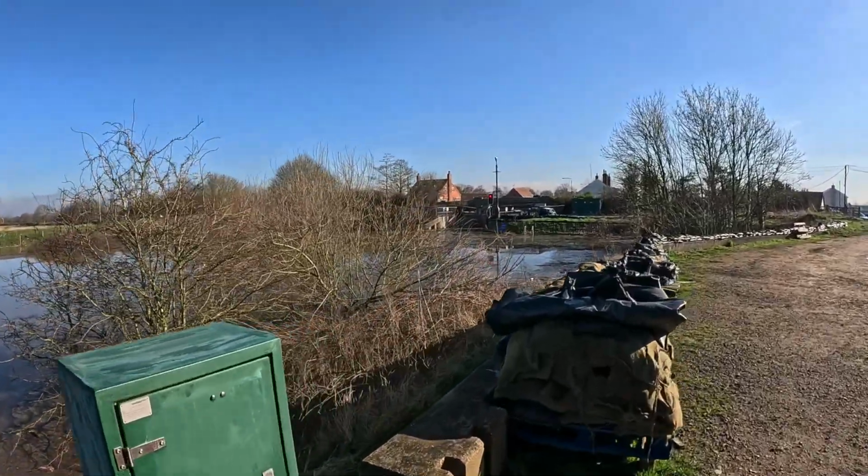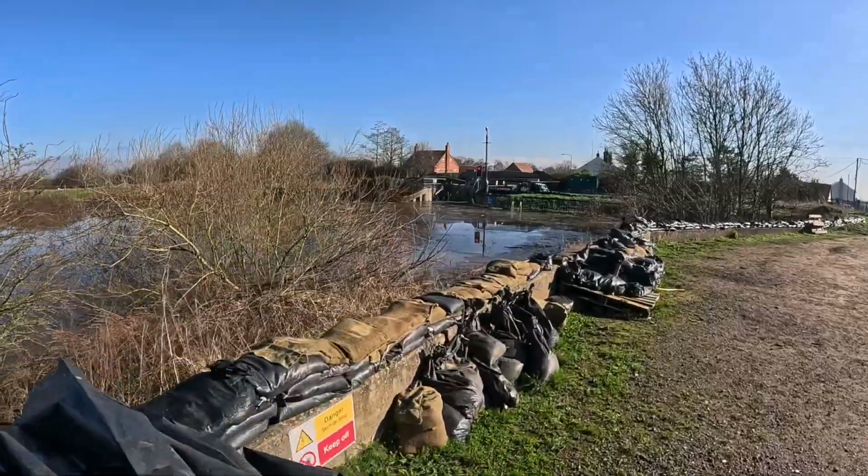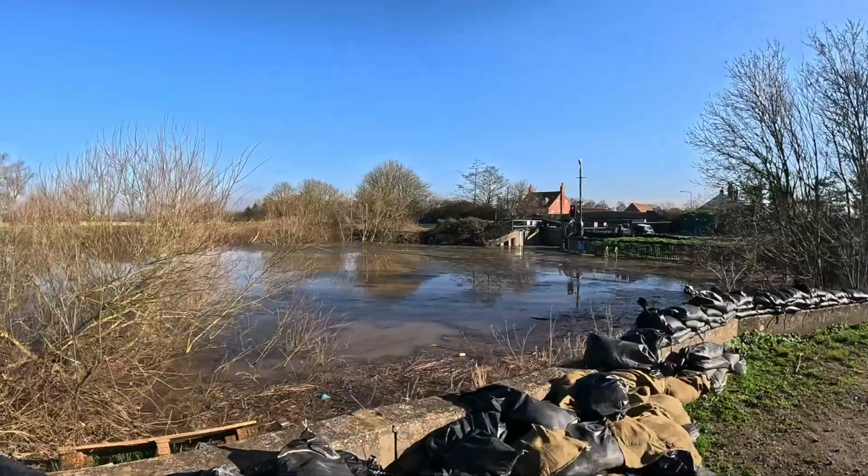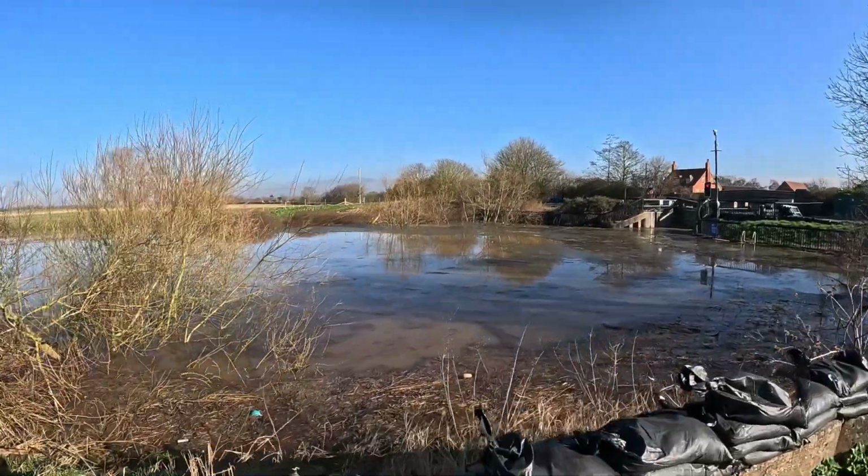There's Torksey Bridge and Torksey Lock. Obviously through them lock gates, there's the Fosdyke Canal. It takes you down towards Saxilby and Lincoln.